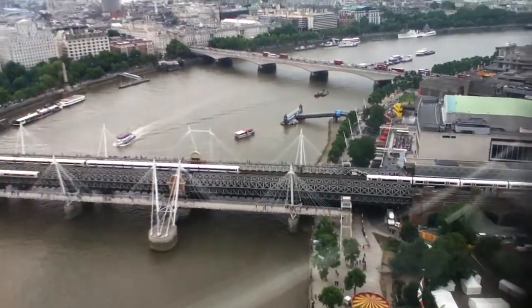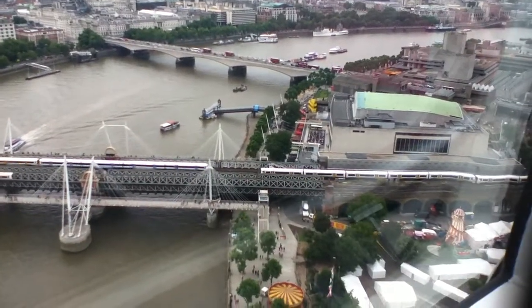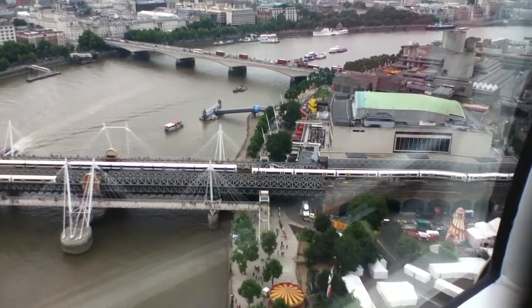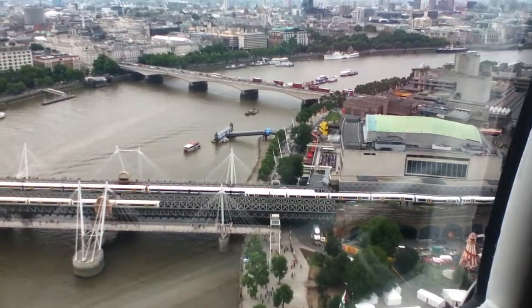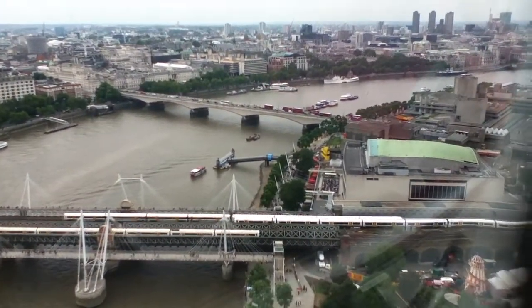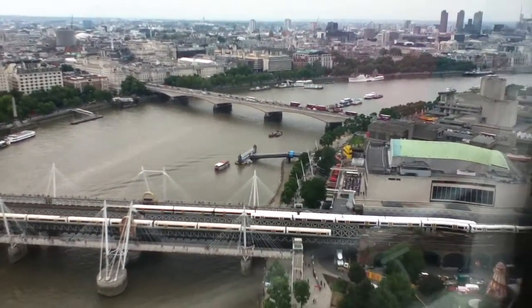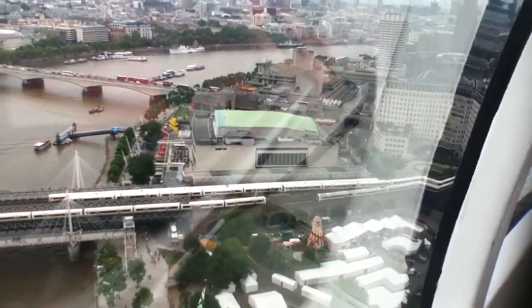Gonna get a crossover here of three trains. There's one stopping at the signal, it looks like. So, oh wait, there's a fourth train.